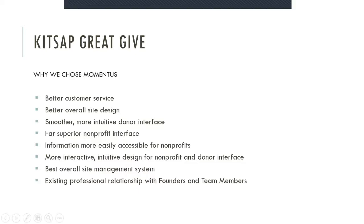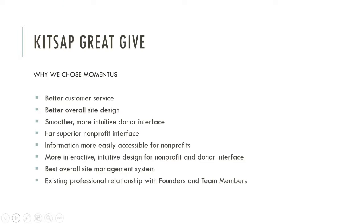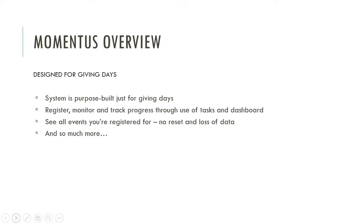We actually know the people that founded Momentus. They worked with us before at Kimbia a long time ago, and they left and they started their own enterprise, and they called us and pitched it to us, and we were reluctant, but then we saw it and we were blown away and we loved it, and we think that you guys will too. And so with that, I am going to let somebody from Momentus, let Lori, show you all about how awesome the site is and why we loved it so much.